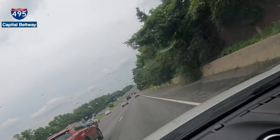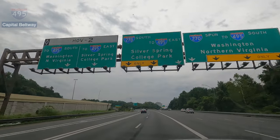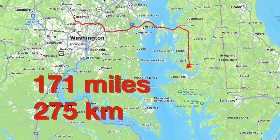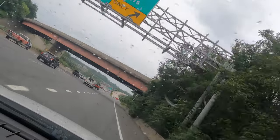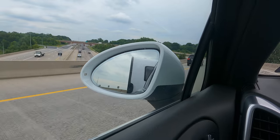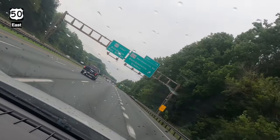I'm skirting across the northern portion of the Capitol Beltway, heading to Maryland's eastern shore. The majority of the ride will be on U.S. Route 50. This stretch between Washington, D.C., Annapolis, and the Bay Bridge, I've driven hundreds of times over 40-plus years. I'm used to the busy traffic here, even with a trailer in tow.